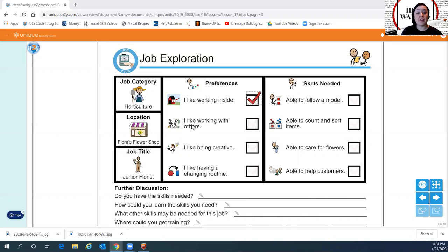I like working with others. Do you like working by yourself at a desk or a table? Or do you like working with other people? I like working with others, so I'm going to mark that box too. The next question says, I like being creative. Do you like to make things or design things or write or draw? Do you like to create? I know I do, so I'm going to mark yes.